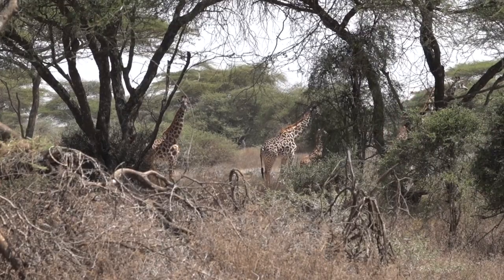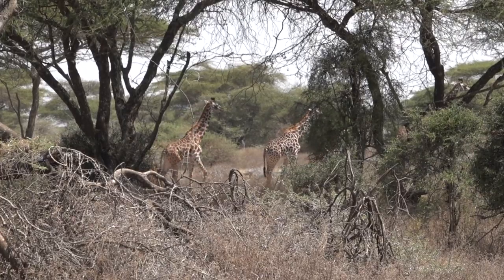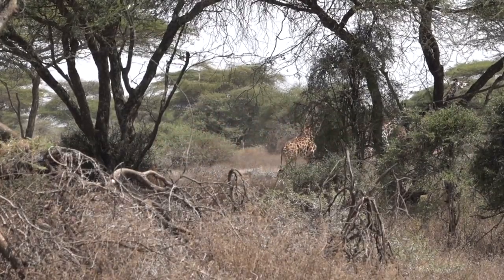While lions and hyenas prey upon Maasai giraffes, it is notable that a defensive kick from one of these animals is sufficient to sometimes decapitate a lion.